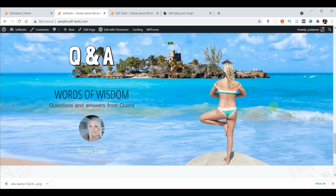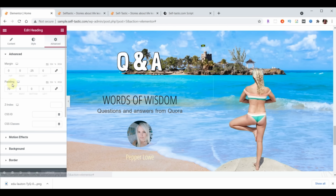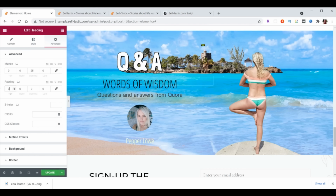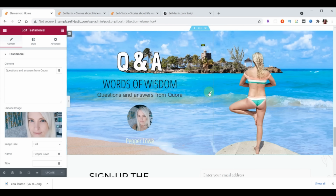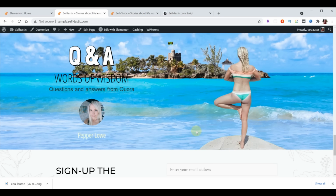Look at that. We got it working. Now, I don't really like all this extra space here. So let's go back and fix that. And that's because the words of wisdom had extra space when we made a copy from the other header. So we'll go into advanced. And we'll change this to 0. And that looks pretty good. We can update. And then where it has the name here for Bethany inside of this widget, let's go ahead and make a link to contact. We'll hit update, reload, and that looks much better.